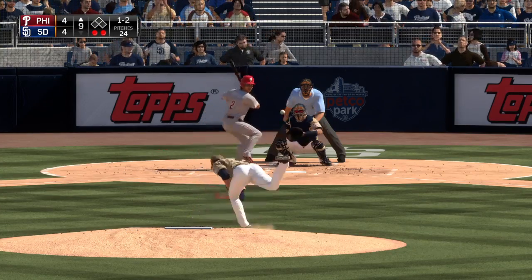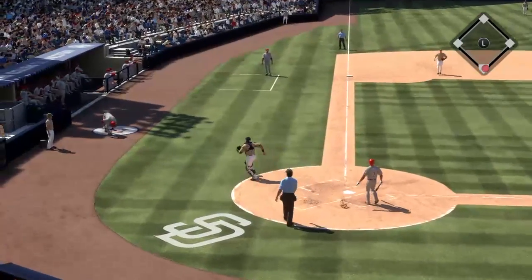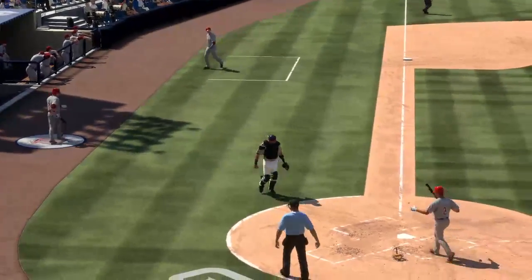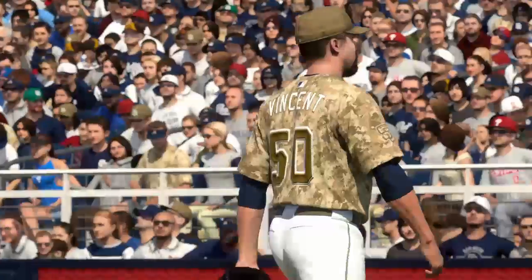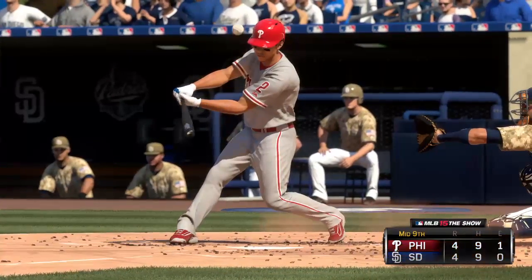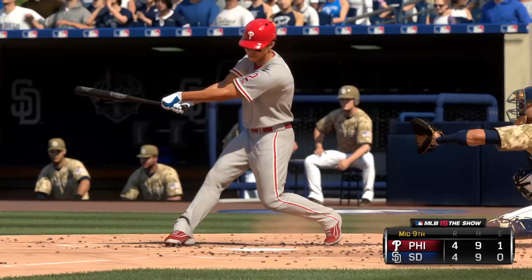1-2. Now a swing and a ball popped high in the air over toward foul ground. And he will indeed make the play in foul territory to retire the side. Three up, three down for Philadelphia. This game's all tied at 4.